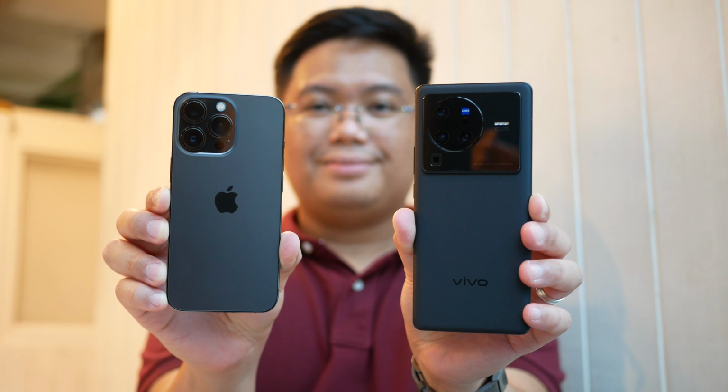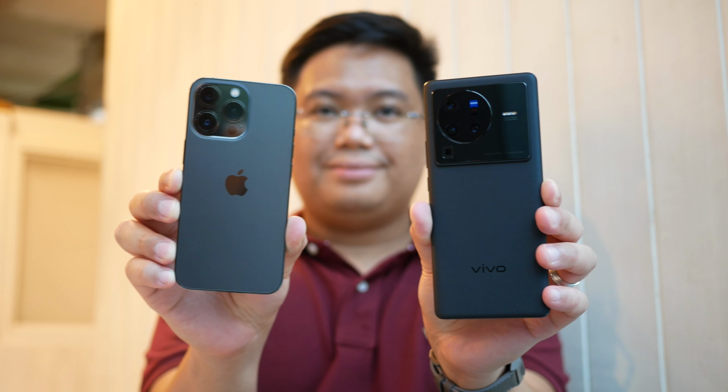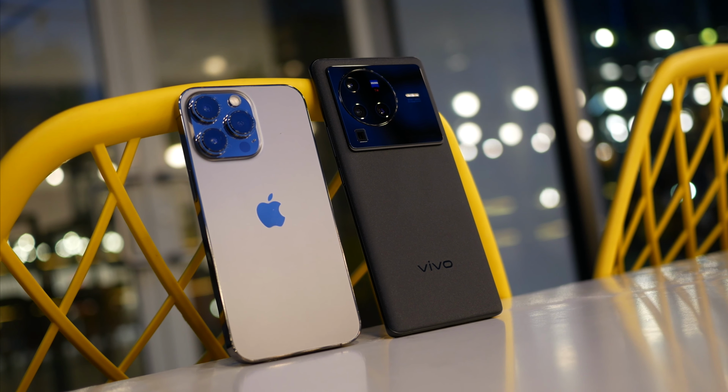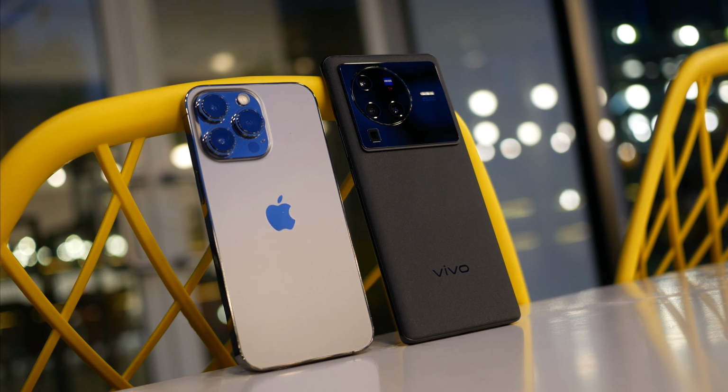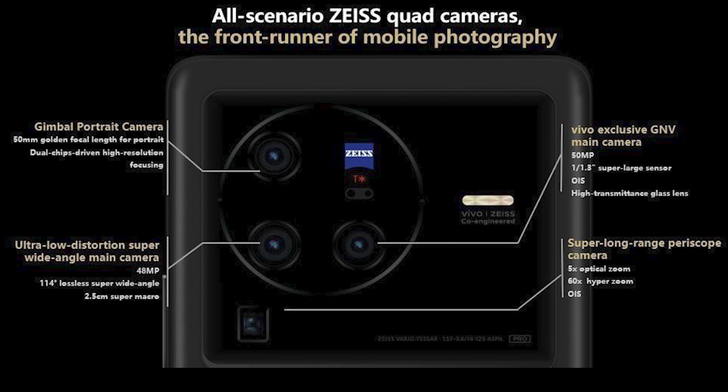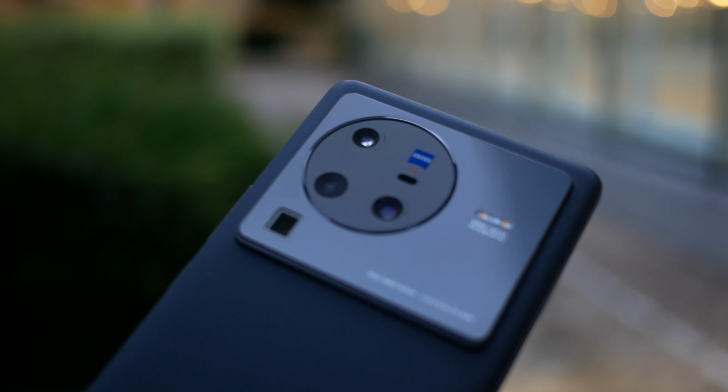In this video, we will be comparing the video shooting capabilities of the iPhone 13 Pro and the Vivo X80 Pro. These are top-of-the-line devices with powerful camera specs and features for content creation. The Vivo X80 Pro is one of the must-consider phones in the country due to its advanced camera technologies in partnership with legendary optics maker ZEISS that we will talk more about later.